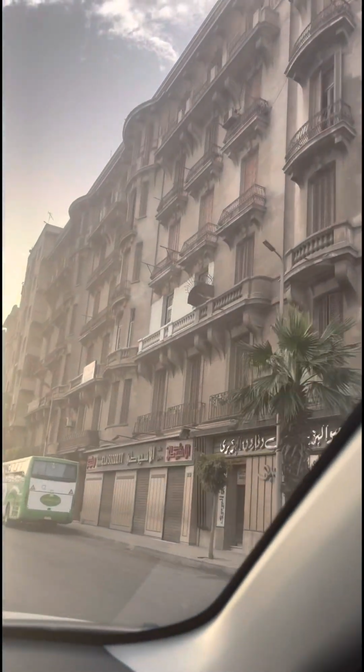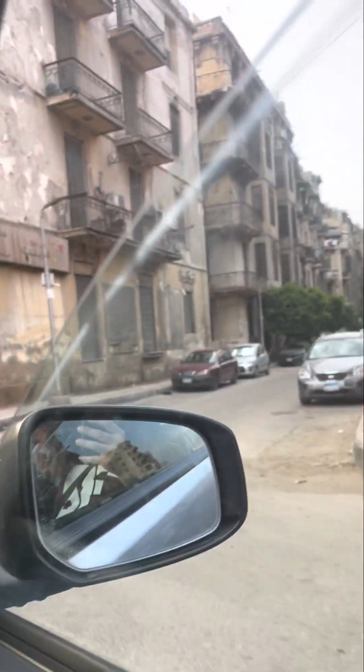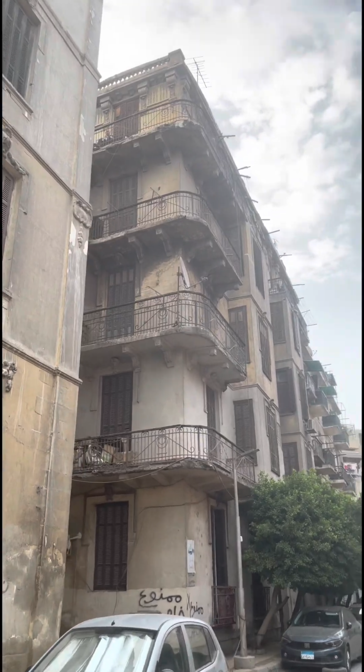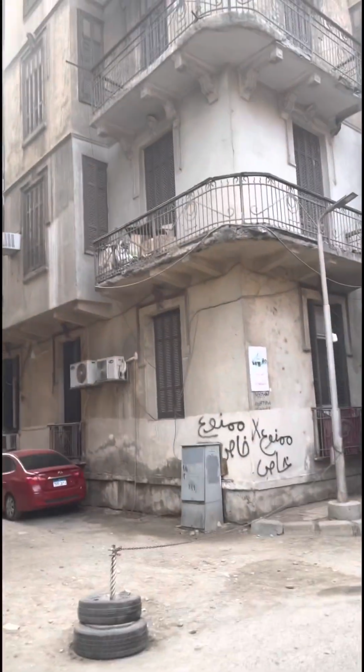That is a grand train station at Ramses. Look how old this British architecture is. We're gonna park by the Coptic Hospital. These buildings right here are at least 150 to 200 years old. And if you didn't know, Egypt is very old, very historic.